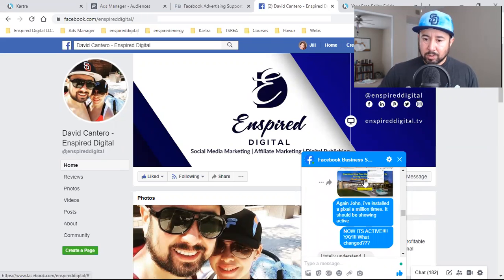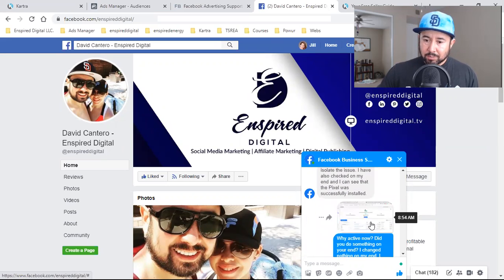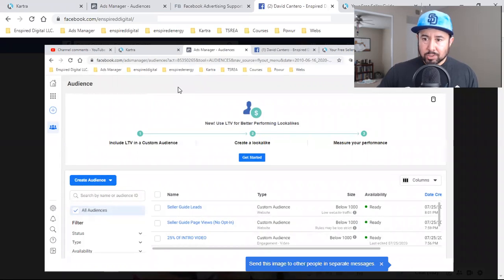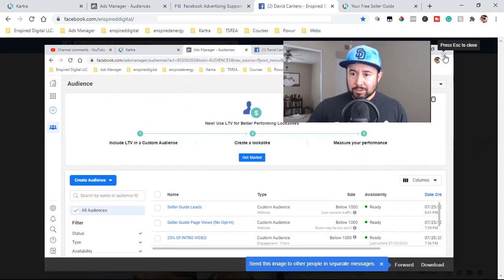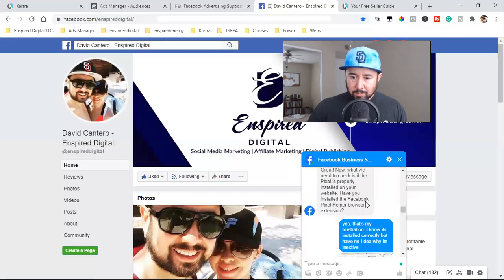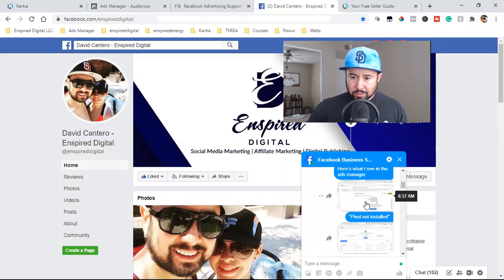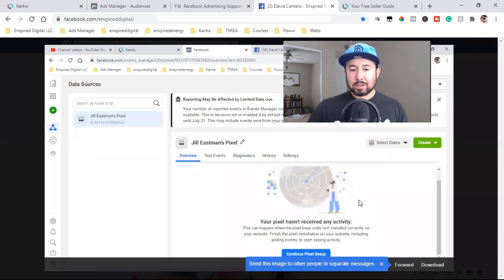And then I'm sending him screenshots of what's going on, right? There's my Facebook Pixel Helper screenshot. There's another screenshot. I'm showing him how it's inactive. Actually, this one was the active one. Let me show you the other one that I sent him. So I sent him one up here because it was showing inactive. This one, right? Yeah, see, so as I clicked on the event manager, it was saying this, your pixel hasn't received any activity, continue pixel setup. And I'm like, dude, wait a minute. It should have received activity. I installed it correctly. Why is it taking me to this part?